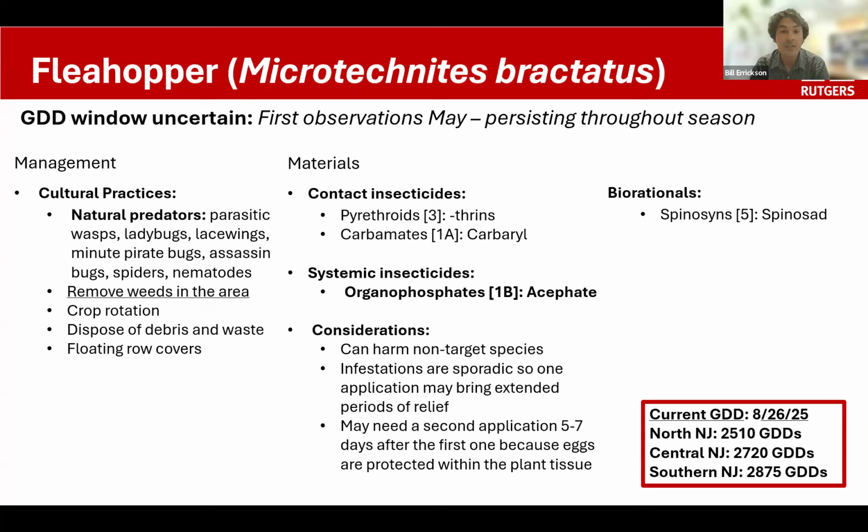There are several materials that are listed for control: pyrethroids, carbamates, and spinosyns among the biorationals. But we've been hearing that acephate seems to be the most effective. So again, that's some of what our collaborators have been sharing with us, that they think that really seems to be the most effective treatment. So if you have other experiences with this insect, definitely let us know, and we can talk more about it and share that information with other folks in the program.